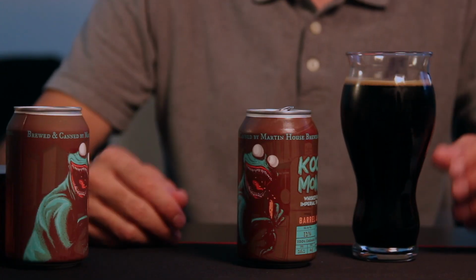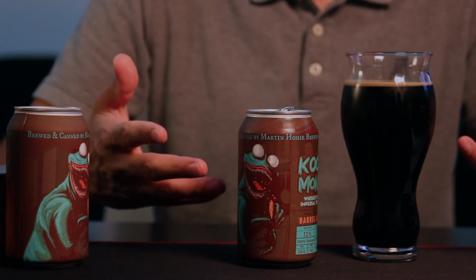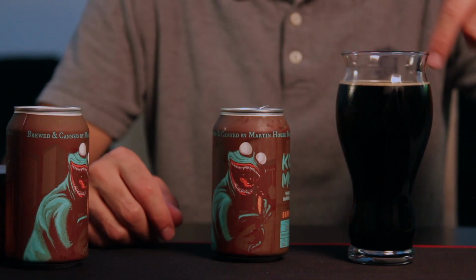A big thank you to Martin House Brewing for keeping it innovative and constantly coming out with new products that are not only delicious, which I'm assuming this is going to be. They just have it going on. The head retention isn't very long, but it did retain a ring around the entire glass, and I do see plenty of carbonation flowing through, so this is a very lively beer. Can't wait to try it. Let's get to a taste test.